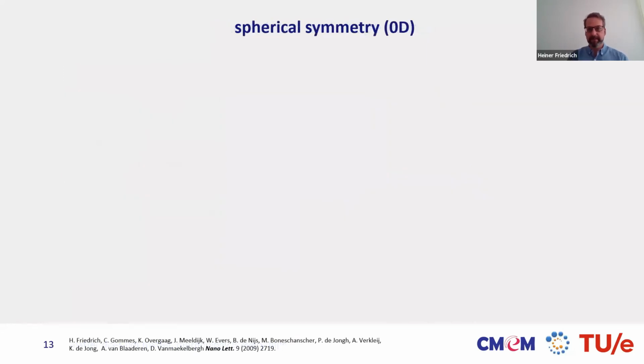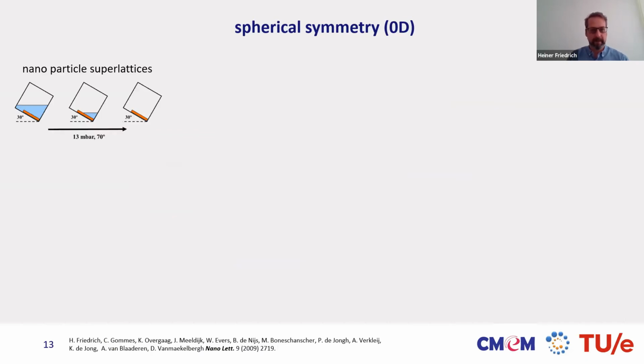The first nice example, of course, simplest symmetry would be spherical. And these superlattices can be prepared, as shown from the earlier paper, via the evaporation of the solvent, so increase of concentration and assembly of the superlattice at the liquid-air or solvent atmosphere interface, and they can then be deposited as a floating layer on top of a TEM grid that is just submerged in the liquid.